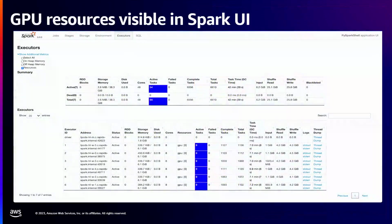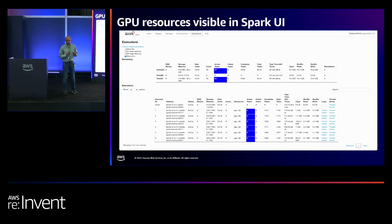So in Spark 3, GPU resources are visible in the Spark UI. If you select the additional metrics, you'll be able to see and check off resources. You'll be able to see the available resources, and in this example, you can see the GPUs and the active tasks running on the GPU.